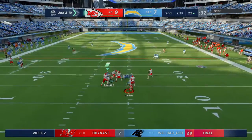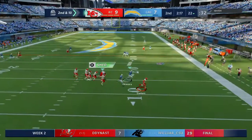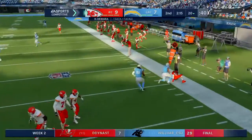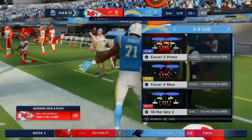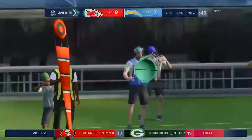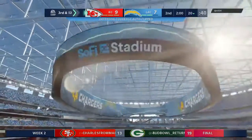Now he's flushed out right. And eventually taken down here. Great coverage downfield. Romeo Okwara able to take him down. It's a loss of 3. 3rd and 13.